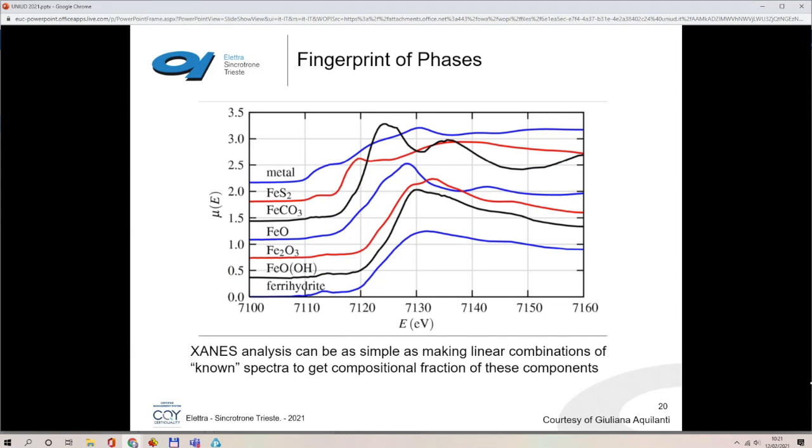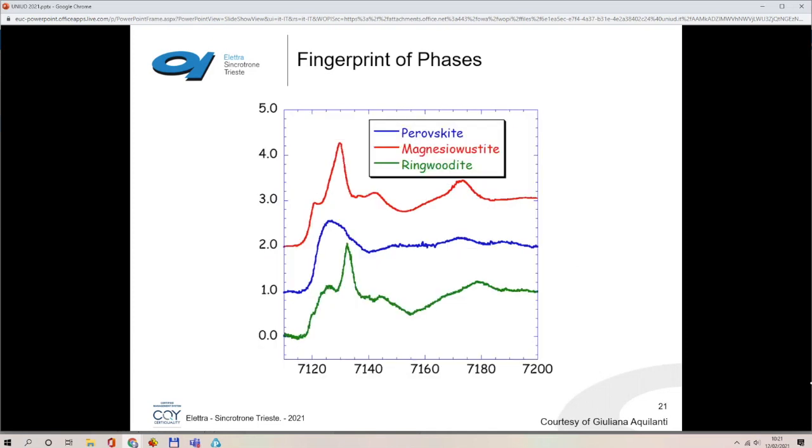If you go on with the next one, we can see that by making a simple linear combination of known spectra of specific states and trying to fit these different known states to the sample we are probing, we can recognize the different quantities of materials in the sample. And if you go on, there is another very similar picture, a database. We have a database of different phases, and by composing these phases of the materials, we can identify different components. I have a special example in the next slide.